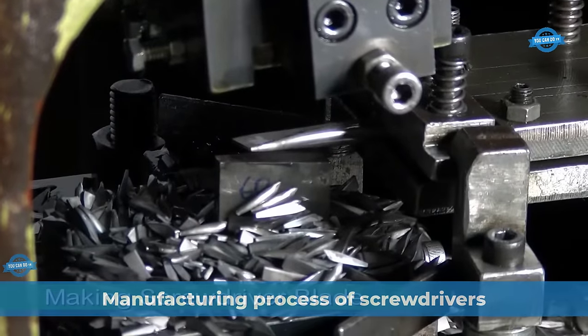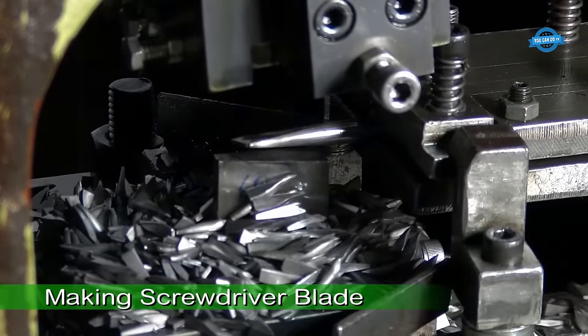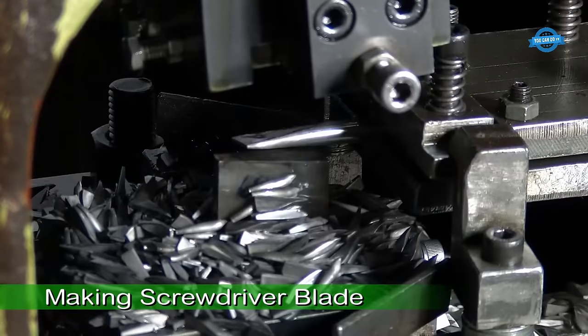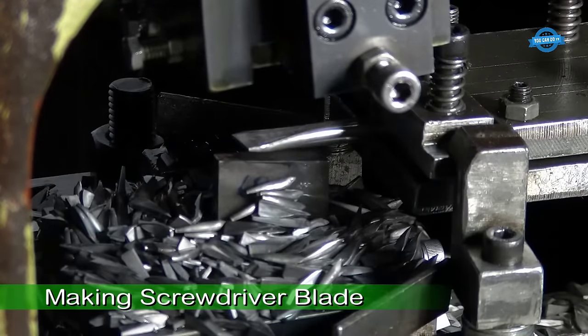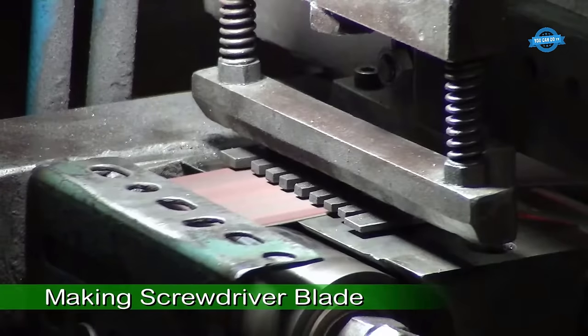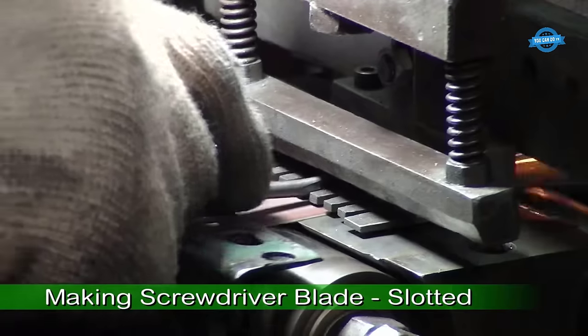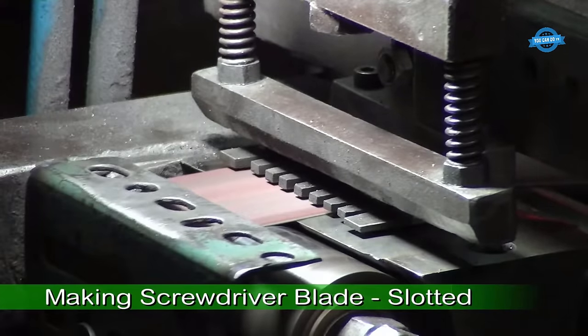This section is a detailed description of the manufacturing process of a screwdriver. Making screwdriver blade, slotted. The process starts by taking coiled steel and flattening the steel tip to the correct slotted size. The edge is then trimmed off, and the flattened tip is ground to shape.